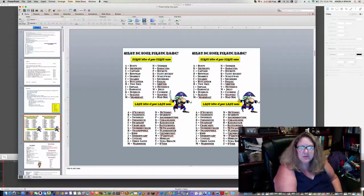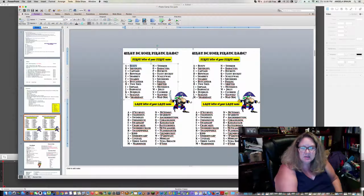This is how you do your pirate name. This will be included in the sheet with your stuff. It is the first letter of your first name and the last letter of your last name. So Angie, I am A, so I am Rusty. And the last name ends in N, so I am Rusty McStinky. Nice name. And so that would be the pirate name that I will be wearing for the day. By morning, I might adjust that to be something like Squidlets. I think I like that better.